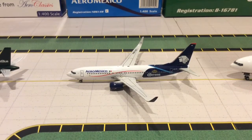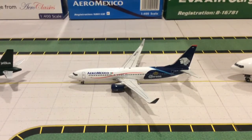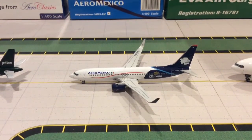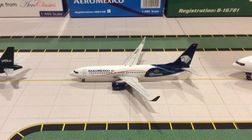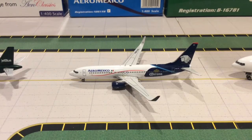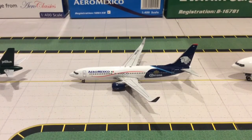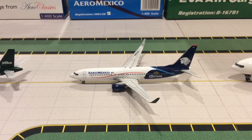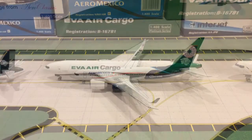I definitely recommend it. You do see these aircraft a lot in Orlando. We see them all the time. New York, all over the U.S. cities, you see them. So I highly recommend this model. If you get a chance, it's a must for you collectors.